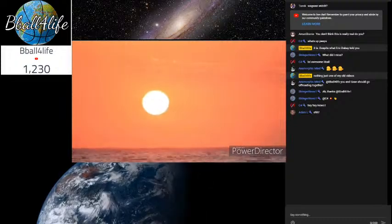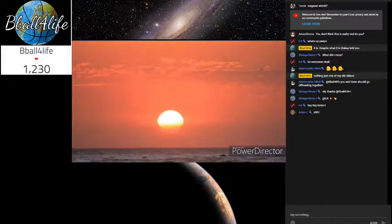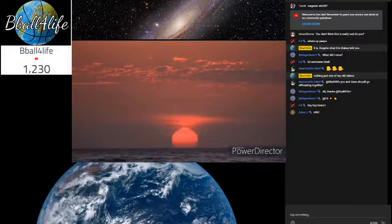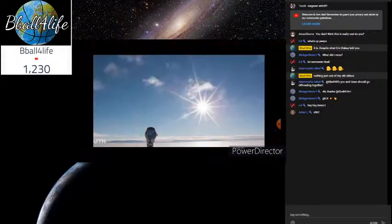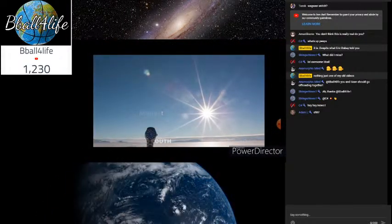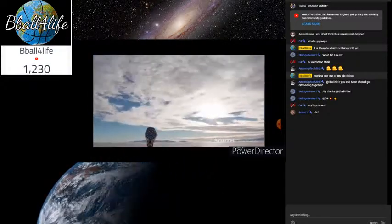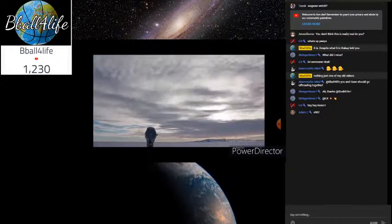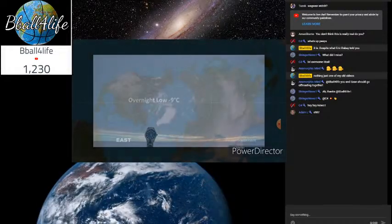Now, most globe deniers like to claim that the sun is somewhere between 3,000 and 5,000 miles above the Earth's surface. So I wanted to see exactly how far above the horizon the sun should be at midnight on a flat Earth. Being able to see the sun at midnight on a flat Earth would involve two factors. First, the distance between the sun and the observer, and second, the angle at which it would be above the horizon at midnight.